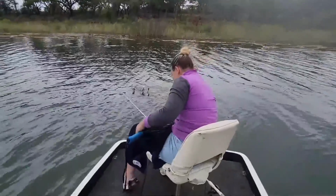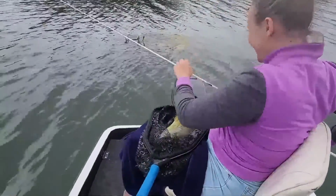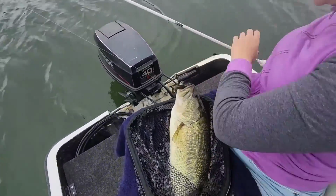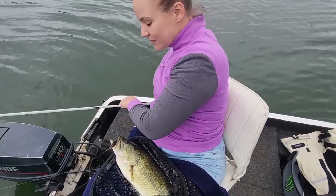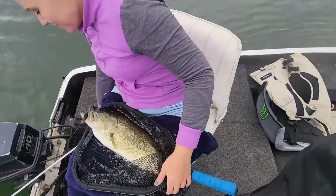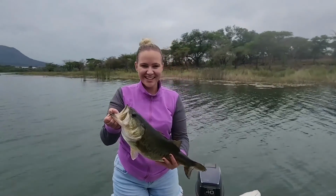Hey, hey, look at this bass. Look at this bass, guys. Oh. Yeah, that's a lekker one, eh? Alright guys, well, I'm still shaking a little bit.